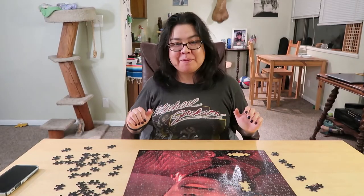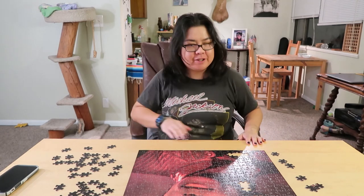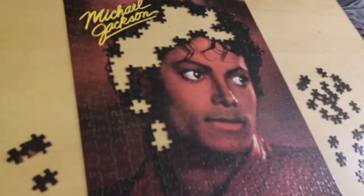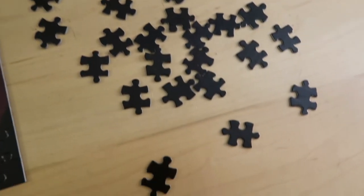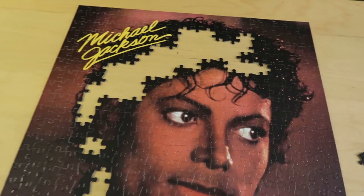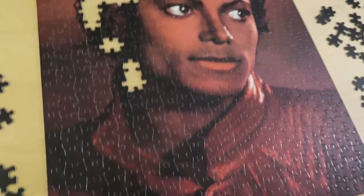Some good progress has been made. I figured out most of the red jacket thing, and all we're left with is this hair and these black pieces. 11 hours, 2 minutes, and this is what we got left.